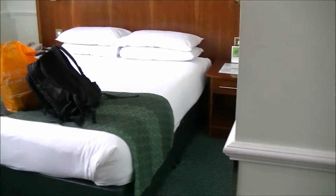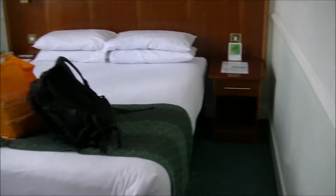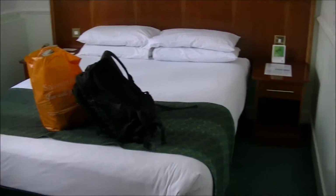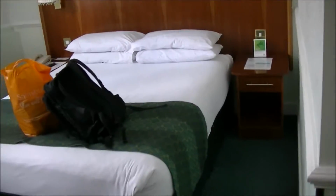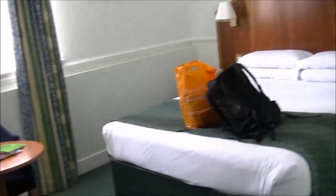So Wi-Fi, there is just the free Wi-Fi. There is not premium, but you don't need it. It was easy enough to watch videos, Netflix, so you didn't need premium Wi-Fi. And it's of course included if you're an IHG Rewards member, which is free to be a member. So it is effectively free Wi-Fi. So that's very good.